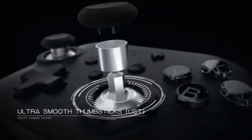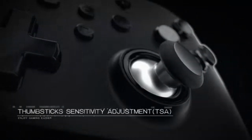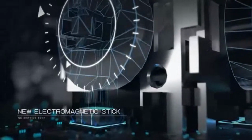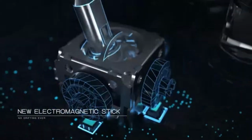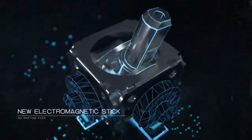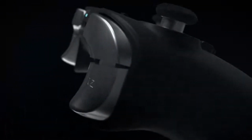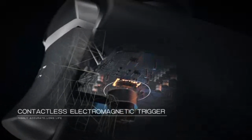The main innovation is the electromagnetic joysticks designed to combat drift. A few months in and no drift so far. There is also a programmable button for autopilot gaming, APG, allowing you to record up to 10 minutes of gameplay and tap the button to repeat. The vibration is strong, and there's a 6-axis gyroscope for Switch games.